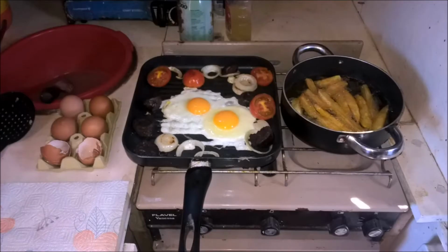The two rings on top did work reasonably well. Unfortunately, the oven didn't reach operating temperature, and the grill was also broken.